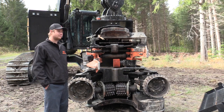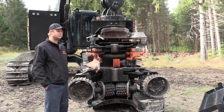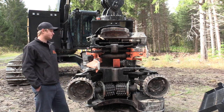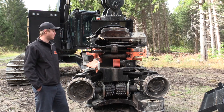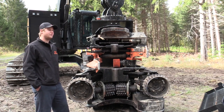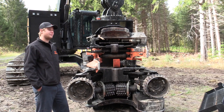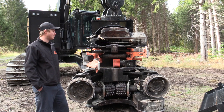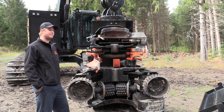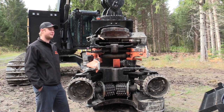So how long have you been running a machine like this? I worked for the Irvings on the East Coast, in New Brunswick, for 4 years, running one of the machines. Then I moved to British Columbia, Canada, the hub of forestry. I ran one out there for a few years also. That's my extent, so I have about 6 years running.